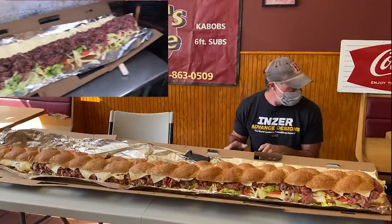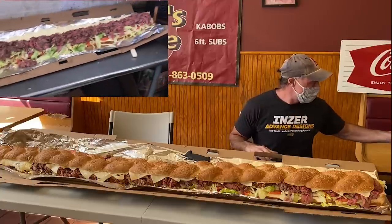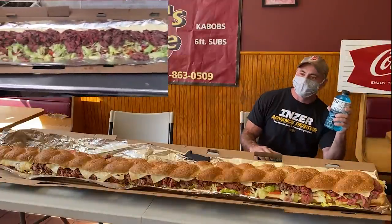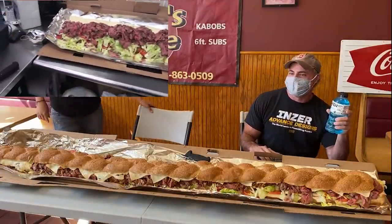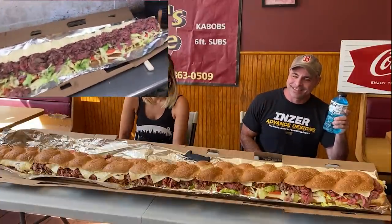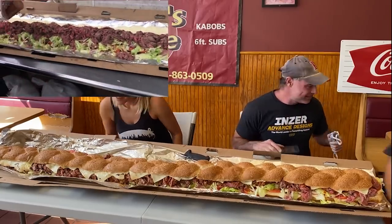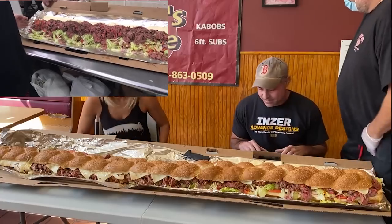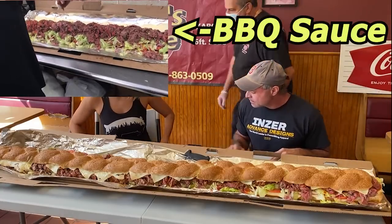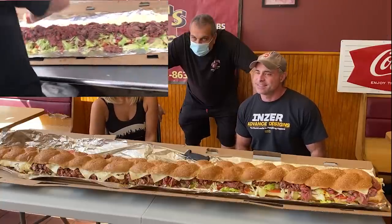Nick, the owner, weighed everything in the sandwich, so we know pretty good about what everything weighed. The bread came in at about 4.5 pounds. 2.5 pounds of tomatoes. It was a lot of extra tomatoes. I actually don't like tomatoes, but I can handle them in a challenge. I wouldn't eat them normally. 2 pounds of mayonnaise, and as you'll see in the rest of the video, that's a lot of mayonnaise. So yeah, 3 pounds of cheese.